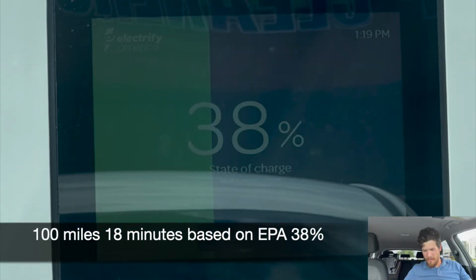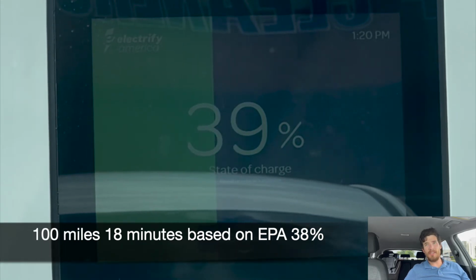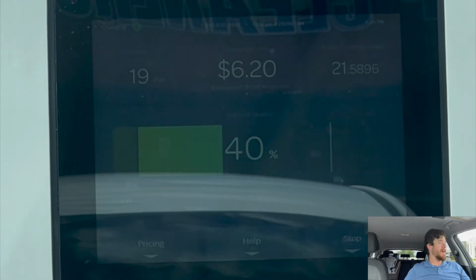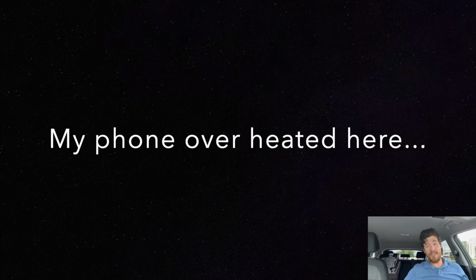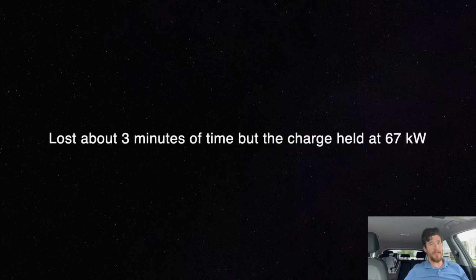Here's our first big milestone: at 18 minutes, 38% state of charge, and that is 100 miles added according to EPA. 100 miles in most cases is enough to get you to the next charger if you plan on road tripping. So while I don't consider this the best road tripper in the world, you certainly could do it and not have to charge a super long amount of time between charging stops.